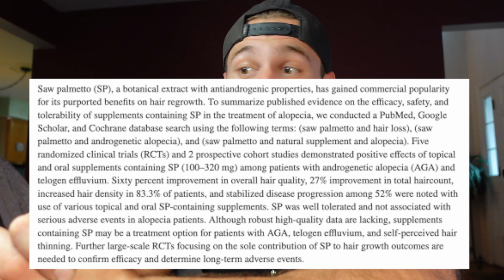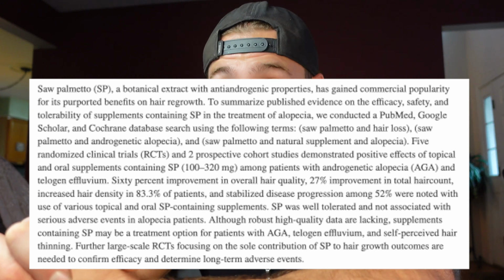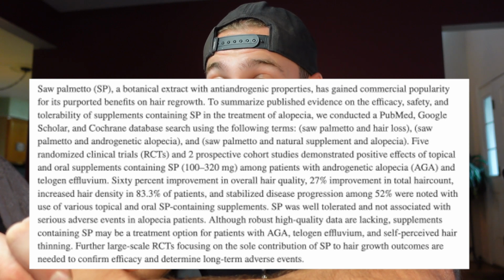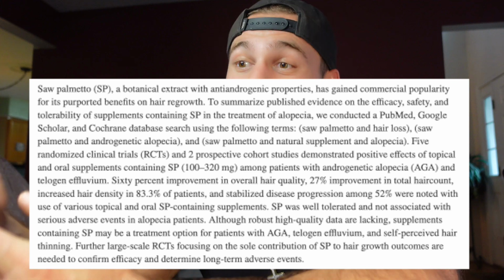Here's another study regarding how it affected your hair. We see a 60% improvement in overall hair quality, a 27% improvement in total hair count, and increased hair density in 83.3% of patients. So you can see that it does help your hair quality, hair count, and hair density. Saw Palmetto, boom, effective at that.